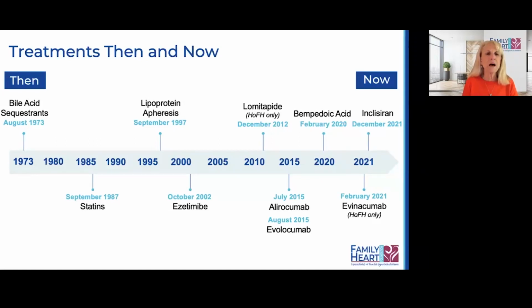Colesevelam is the pill form, and some of you may be on that. That's Welchol. Welchol can lower the LDL 18 to 25%, but you have to take 6 tablets, and they're rather large tablets.